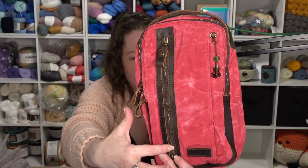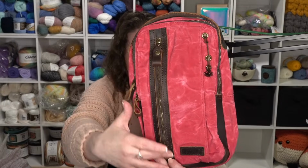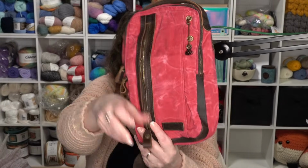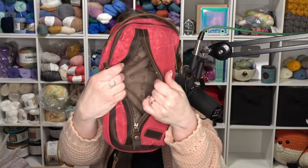This has some really neat features. So we've got this long pocket right here in front. And it is a nice quality zipper. I don't know if you can kind of hear that. These are metal, not plastic bits to the zipper. So it's a nice big pocket right here, right in front. Love that. And this is the trick.